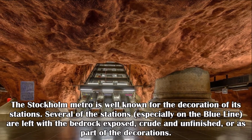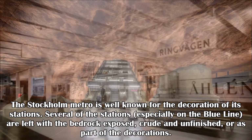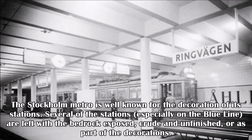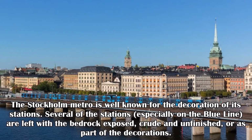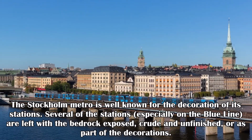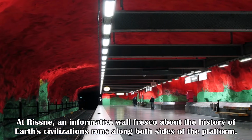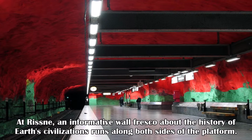The Stockholm Metro is well known for the decoration of its stations. Several of the stations, especially on the Blue Line, are left with the bedrock exposed, crude and unfinished, or as part of the decoration. At Rissne, an informative wall fresco about the history of Earth civilizations runs along both sides of the platform.